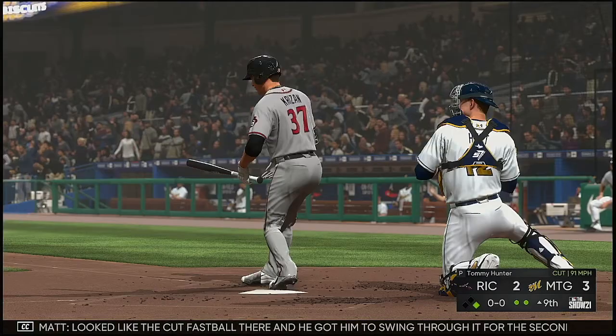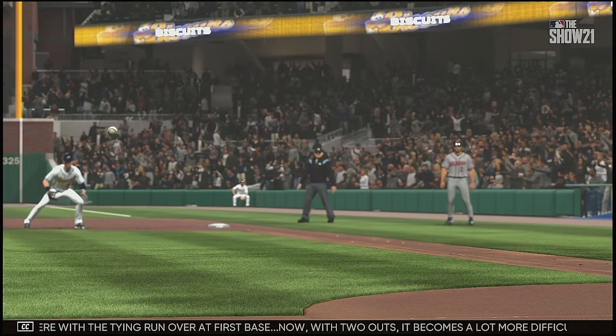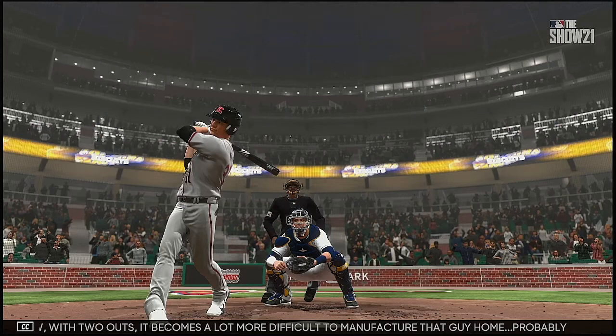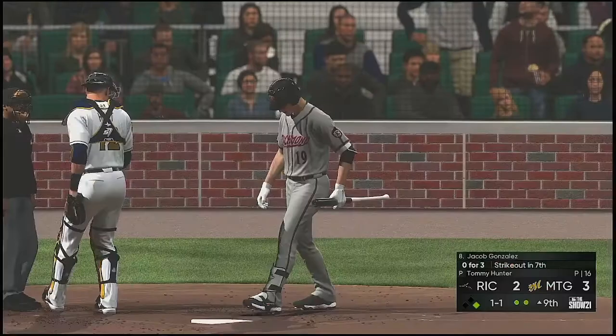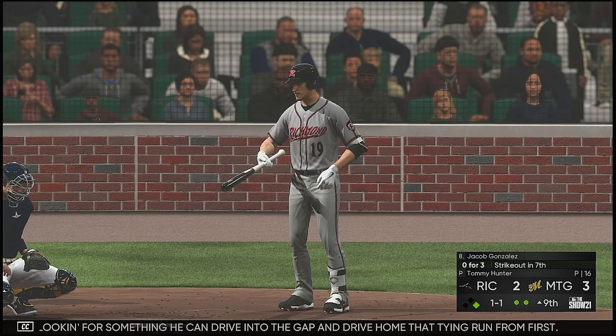Looked like the cut fastball there, and he got him to swing through it for the second out. That's a big strikeout there with the tying run over at first base. With two outs, it becomes a lot more difficult to manufacture that guy home. Probably need a ball in the gap to give him a chance. Next to dig in, Jacob Gonzalez. He'll be looking for something he could drive into the gap and drive home that tying run from first. One-run game here in the top of the ninth.